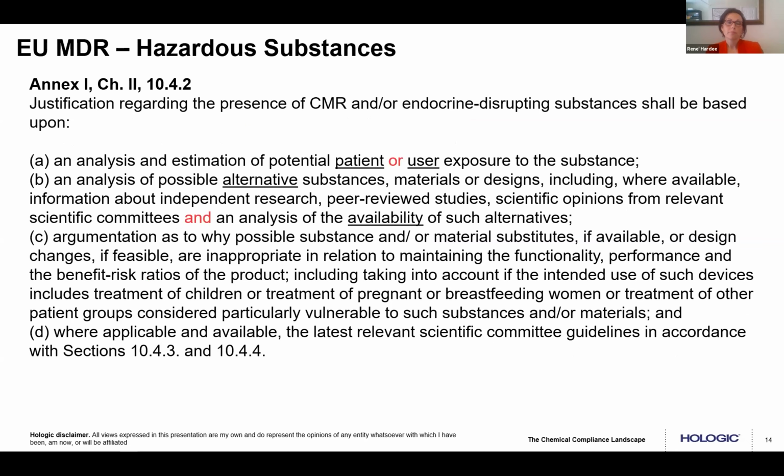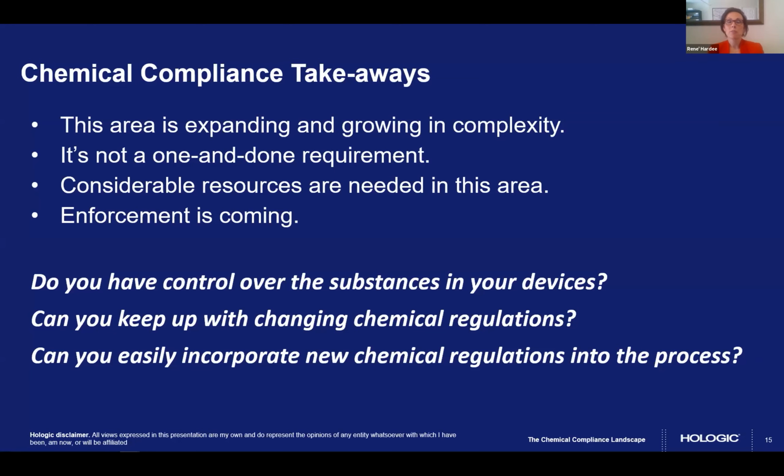If you do still have those CMRs or EDs in your product and you just can't get rid of them for various reasons, of course, this regulation right here, part of the EU MDR, just says you have to duly justify why you're still using them and give an argumentation as to why you can't use something else and that it's going to be a problem for you and everything like that. So just like anything else we do, we have to justify it. So that was super quick, but I just wanted to give you a couple of takeaways.